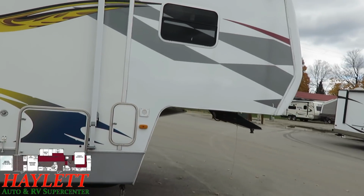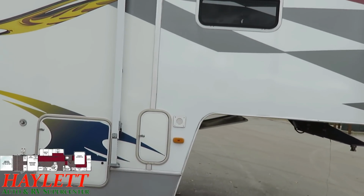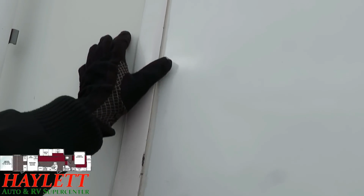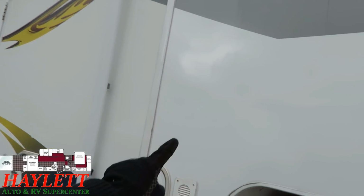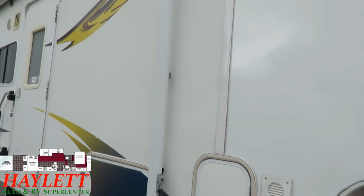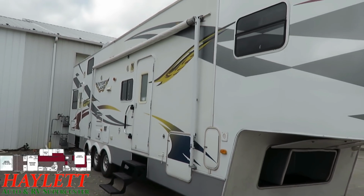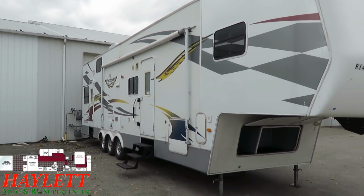Now, the one thing I'm not sure about, I think there's been some front end work done on here, but I'm not too worried about it because it looks like it was actually done well. If you notice, there's a vertical seam right here. That's a very weird spot to have a seam. And if you also notice, this fiberglass is white, while this has been sun faded to a slight degree. I don't really know what or why, and in a sense, I don't really care because it was repaired.